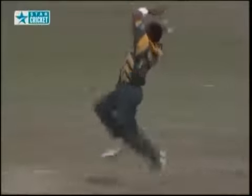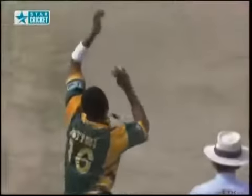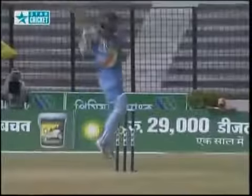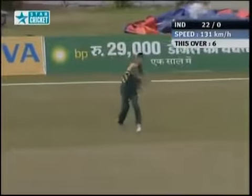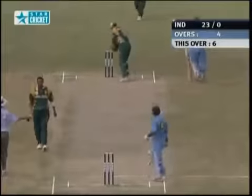All spruced up. This is not South Africa, my dear friend. Anything short is asking for trouble. So much time for Gambhir to ride the bounce and smash that one. Put away for 1, down to fine leg. 6 off the over, 4 overs bowled. India 23 for no wicket.